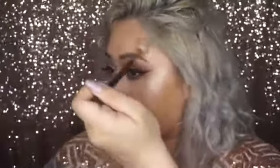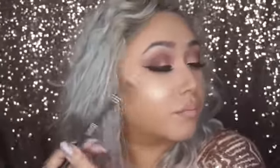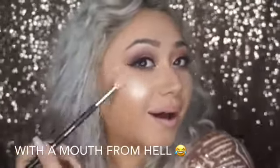Oh my god. I actually like to bring it all the way down to my cheeks. Oh my god. That is stunning. Oh my god! Oh my god. Look at that glow. Oh my god, I look like an angel. The glow is real. Put a little bit of that on the ball of my nose.